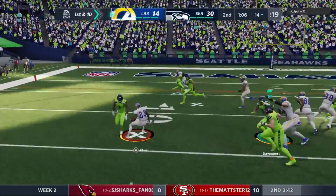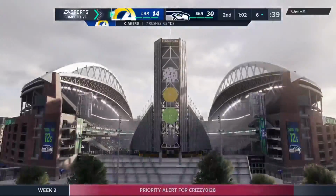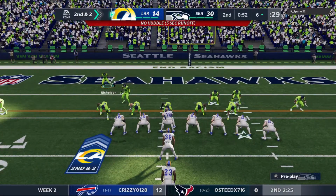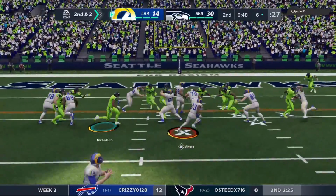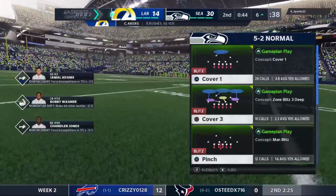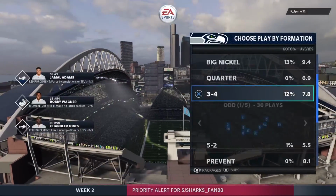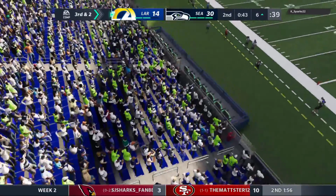They'll run here with Akers. And the result here, a pickup of 8. Leaves them with 2 to go on second down. Ball at the 6 here as they work with a second and 2. Now a run with Akers. And he's going to be met at the line of scrimmage and taken down. The Rams are going to go ahead and use the first of their timeouts as they'll stop it with just over 40 seconds to go in the first half.